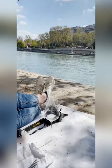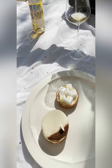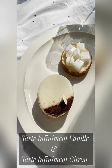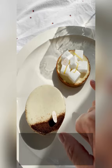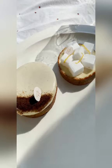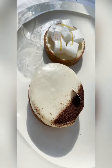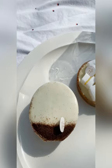All right, so now you remember these two desserts. This one is the vanilla, and this one is the lemon. They both have a shortbread cookie crust, you can see it. If you can believe it, these are gluten-free bases. Now, they're not allergen-free. They still have a little bit of dairy in them. And we have, thanks to Emily, a wine pairing.